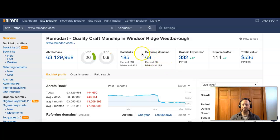So right now, you guys have 68 referring domains. These are other websites on the internet that have links on them that will send people back to your page. So these 68 sites are sending you guys back 185 links to your page. You guys right now can be found for 332 keyword searches.